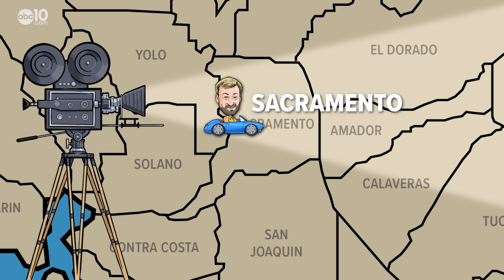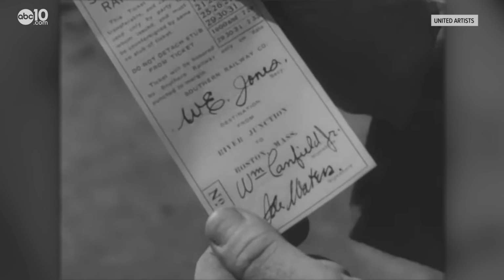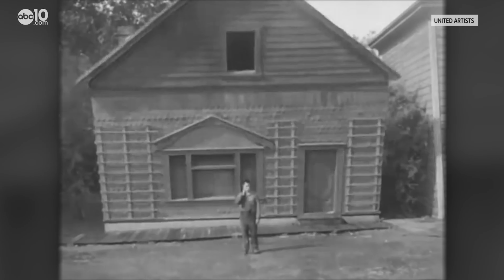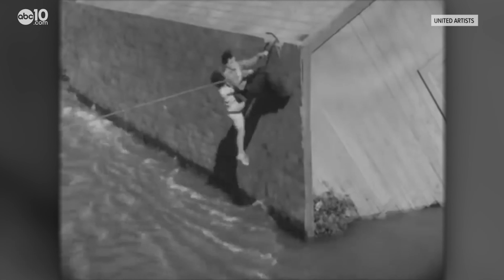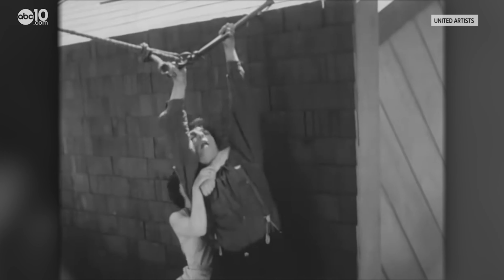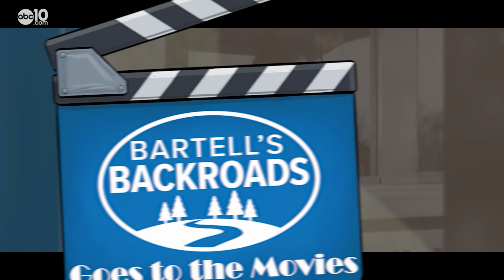It's not a Western, but Buster Keaton headed west to Sacramento in the 1928 silent film Steamboat Bill Jr. The set for this film had one of the most expensive budgets, and the death-defying stunts in this movie were all done by Keaton himself, but when it came out, audiences had mixed reviews. Critics today, though, consider Steamboat Bill Jr. to be a masterpiece of its era.